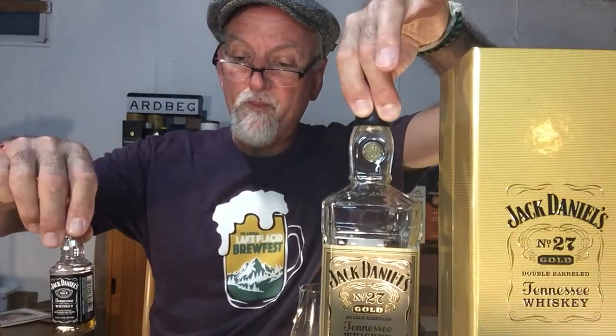Quick thing about Jack Daniel's, they burn sugar maple pallets 3 times a day for 3 days every week. Massive pallet fires, and they render that down to make their charcoal. The maple charcoal. So both of these are mellowed, gravity filtered, through a 10-foot column of charcoal hard sugar maple. The number 27 actually goes through that process 2 times. That's what they mean by double mellowed.